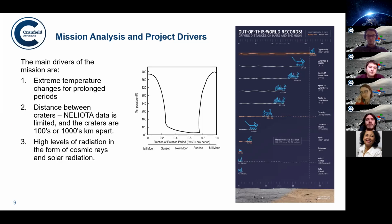So we also realized from this that we were going to have to survive during the nights. It's not a problem surviving extreme heat or extreme cold, but doing prolonged periods of both is incredibly difficult, and normally it's a big issue. And obviously the other main challenge was the radiation.